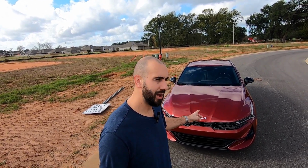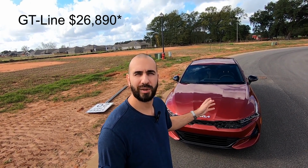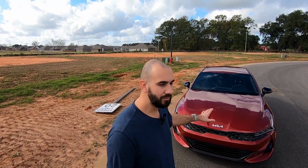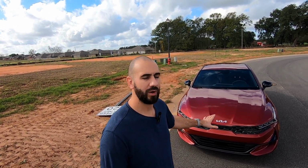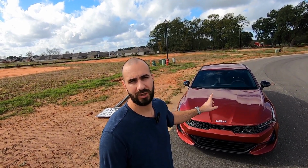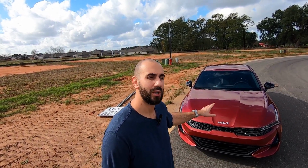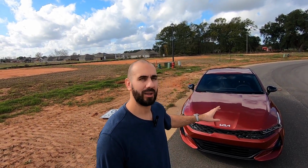The GT Line model is about $1,500 more, about 27, but you do get a lot of stuff for that $1,500. I don't really think it's worth it to get the base trim. I think the GT Line is the one you need to get, and I'm gonna show you now some features of this car and some differences it has compared to the base model, like what it has on top.